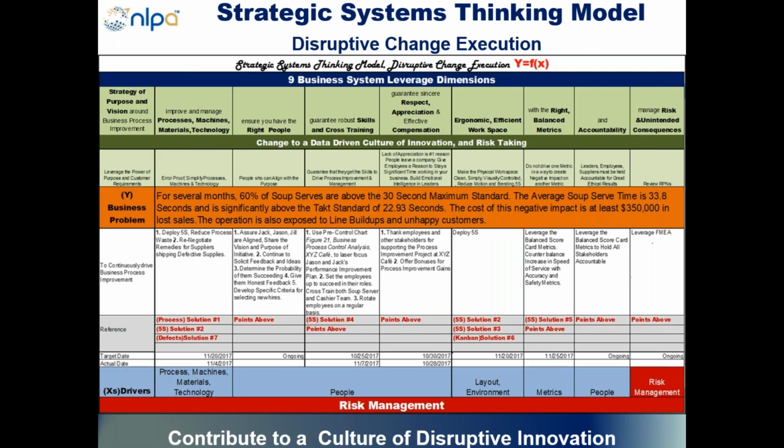So as procurement leaders, we systems think and we contribute to a culture of disruptive change and innovation. Ideally, if you want to transform the procurement function, these 9 dimensions are the enablers of transformation of any type of department. Again: effective, shared, articulated vision and purpose; effective processes and technologies; ensuring that you have the right people in-house, cross-trained, with the effective skills to execute their function. You have an effective rewards, recognition and appreciation program. You have effective and efficient workspace, ergonomic workspace layouts. You have balanced metrics. You're measuring the right things. You have mechanisms to hold people accountable, and then you manage and mitigate risk.